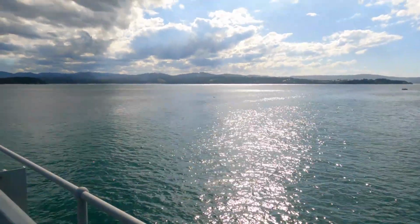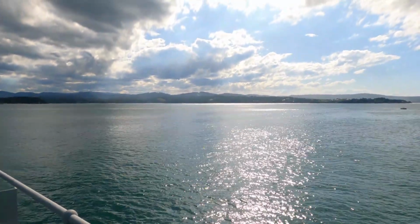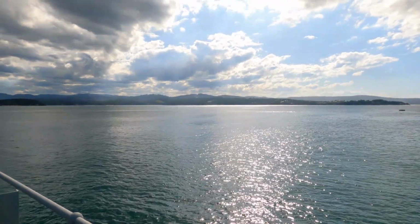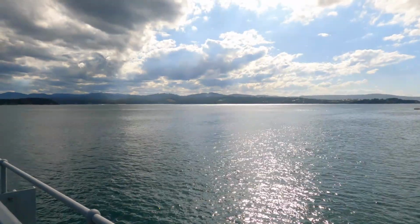Don't know if you guys can pick this up, but there's a school of dolphins just off here. I can't zoom because the GoPro's got no zoom on it. Hopefully it picks it up. School of dolphins just off the jetty.